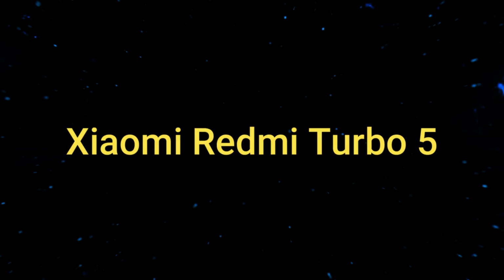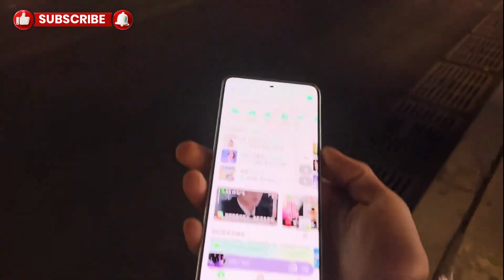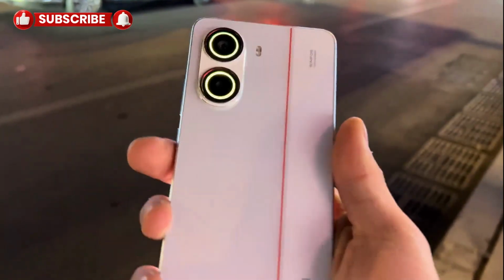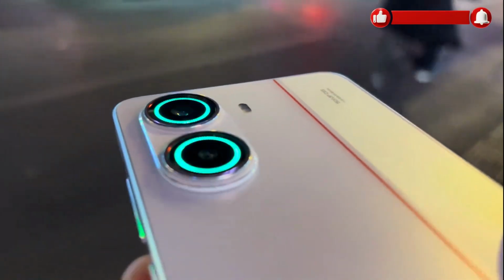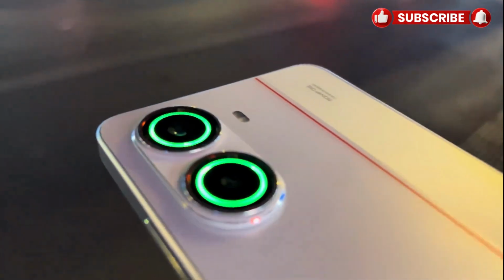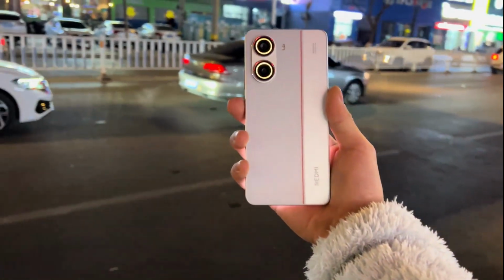Today we discuss the upcoming Xiaomi Redmi Turbo 5. Let's go! The Redmi Turbo series has built a reputation for offering strong performance at a value price, and the Turbo 5 looks set to continue that trend. It will bring bigger battery capacity, a newer chipset, and a premium-style build, all without reaching ultra-premium price levels. As part of the brand's Turbo lineup, this smartphone is designed for users who demand speed, endurance, and modern design, all without breaking the bank.